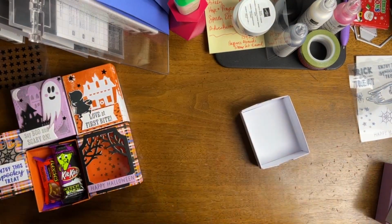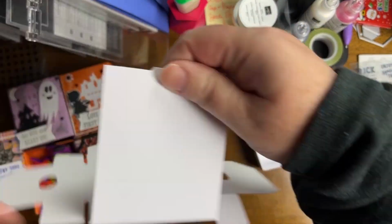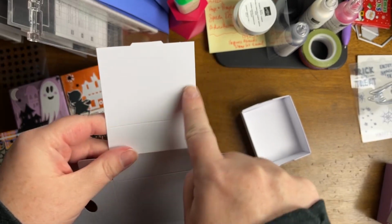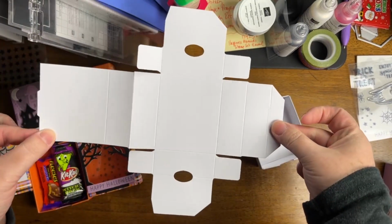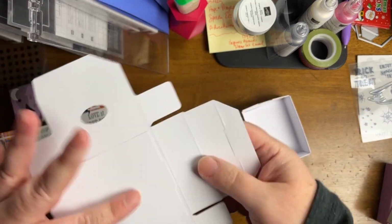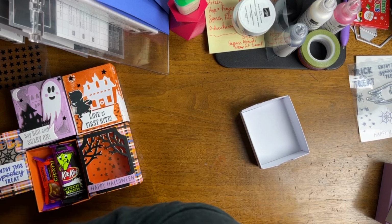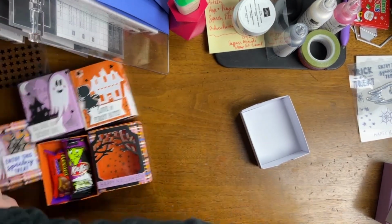If you would want to do any stamping, let me just show you. If you want to do any stamping, this is the piece that is going to become the bottom of your box, this longest flap outward. So that's the one that you would stamp if you need to, okay? So that's the bottom of the box. And now let me go ahead and get the wrap for you guys.